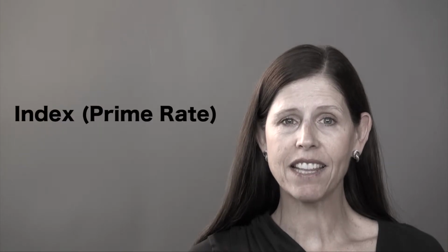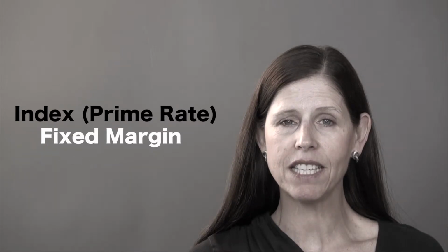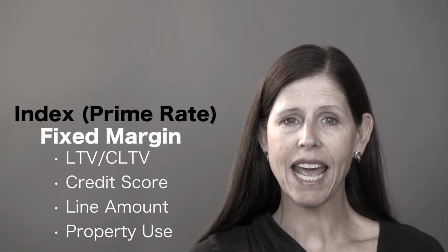HELOCs are monthly adjustable rate mortgages tied to the prime rate index, which can adjust monthly with the Fed funds rate. There are two factors that determine the interest rate: the index, the prime rate, and the fixed margin. The margin is usually determined by the LTV and CLTV, credit score, line amount, and property use.